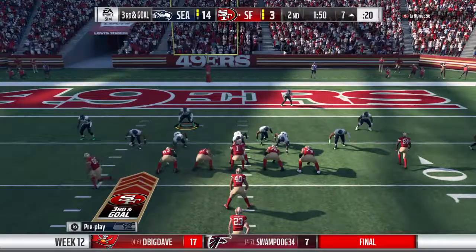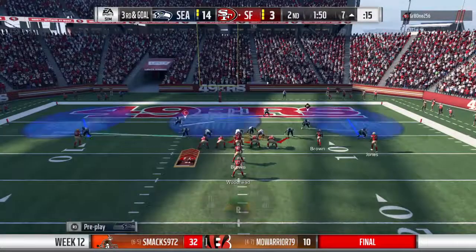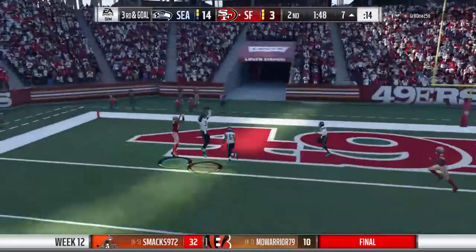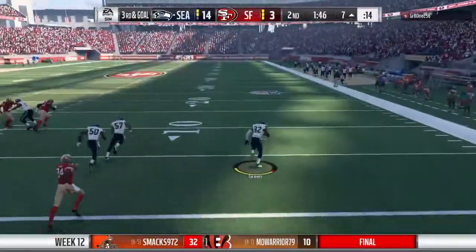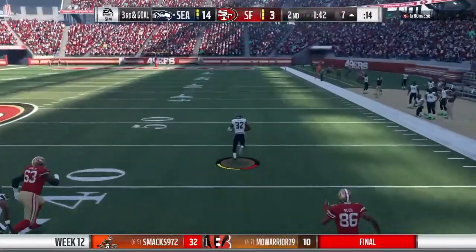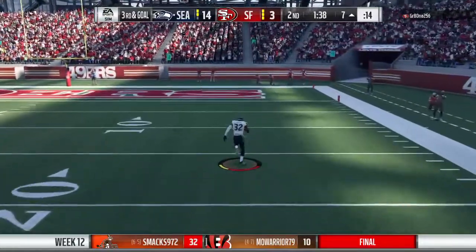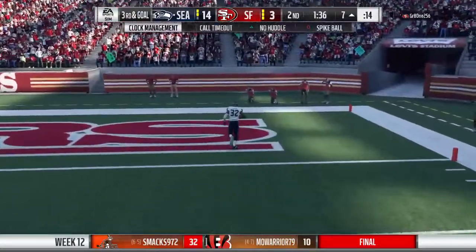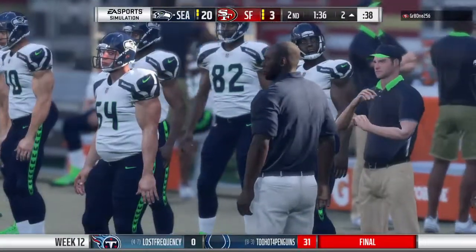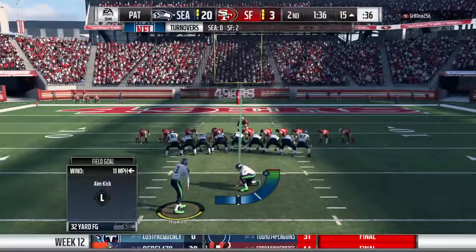In motion, the tight end Reed. Now Dobbs. Looking for his tight end Reed, and it's intercepted. T.J. Green with a pick. There goes Green. He's at the 50, the 30, 10, and he's going to score. It's a Seahawk touchdown. Make it back-to-back weeks now with a pick 6 for him.